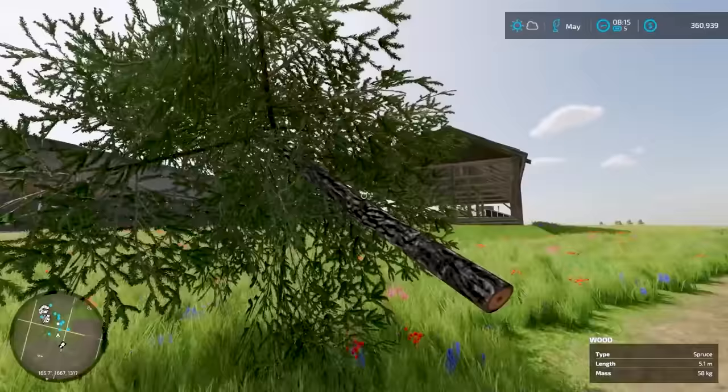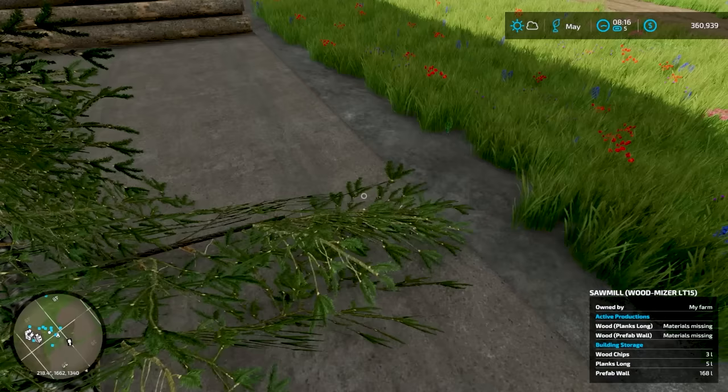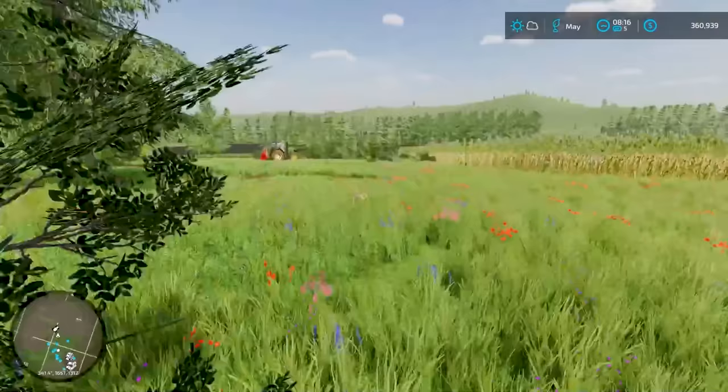Let's see how low this one is. I think it might have ran out. It did. Missing material. Yeah, there we go. Give you a little bit of wood. All right, get the rest of these moved and probably a little bit more, and we'll rejoin you in a few.